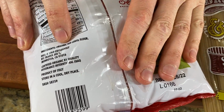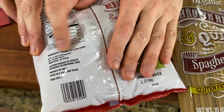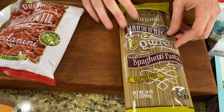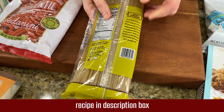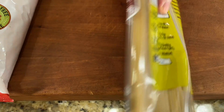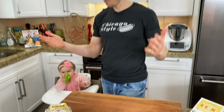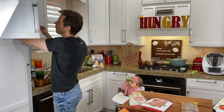And organic really matters because lentils do score high in glyphosate, which is the active ingredient in Roundup. So you need organic. And this is the organic brown rice and quinoa spaghetti. Now I'm interested to try this because even though the ingredients are good, I found out yesterday from the guy that my favorite pasta, I'll show you right here, I have a little bit left over.